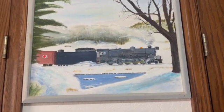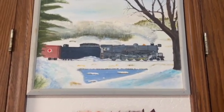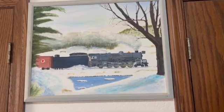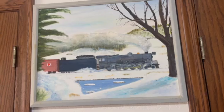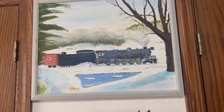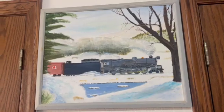So this is in my little boy's room because it's a train. But it's a train that you can grow with, you know. So anyways, there's another little piece of art. I love, absolutely love finding original pieces and using them in my home. It just thrills me.